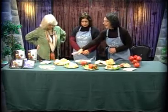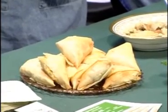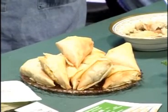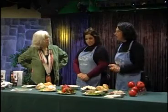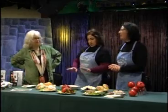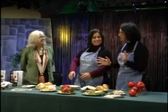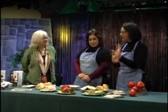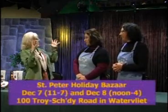We have Badeg, which is a cheese pie, a cheese puff. What kind of cheese do you put? Do you put feta in there? No feta. We use Munster and cottage cheese, and some eggs, and then fold them all up into triangles. And is that like a phyllo dough? It is phyllo dough. You make your own phyllo dough? No, I don't do that, but we always have 20 or so people that come and participate on each of these items. And phyllo dough is so much fun to work with, isn't it? It really is. You make it and then magic happens.